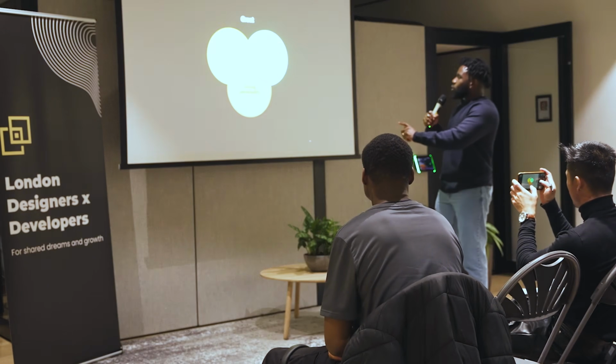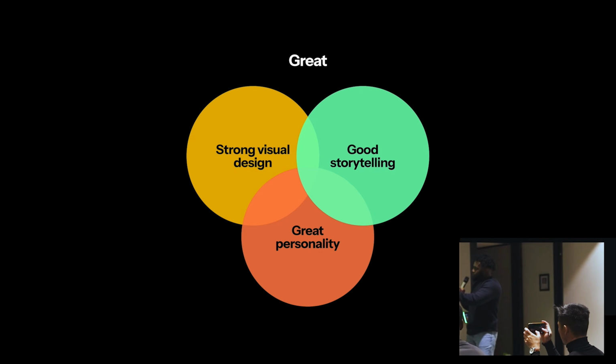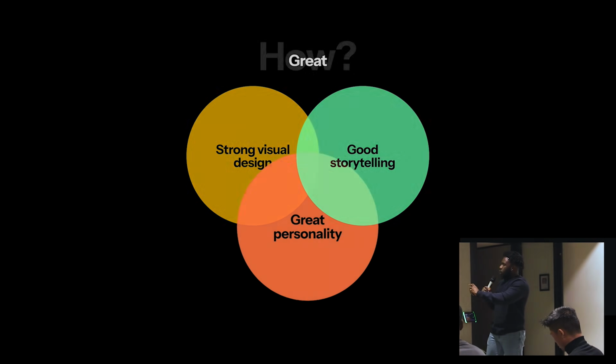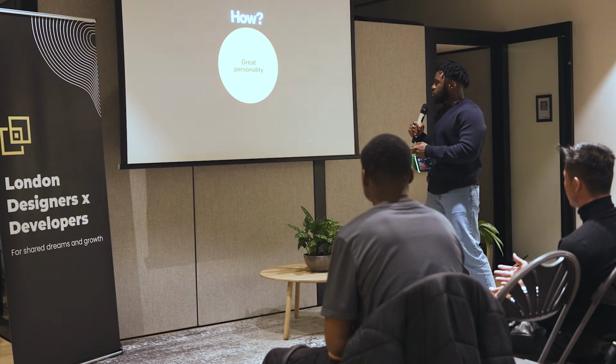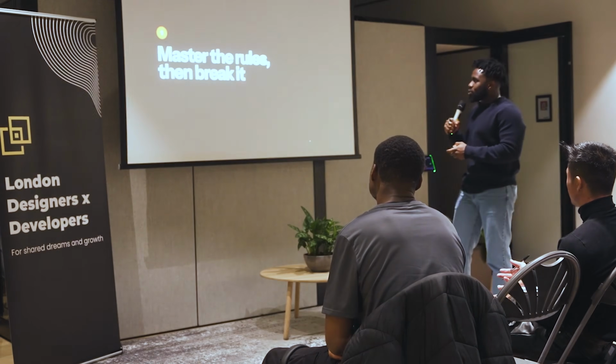But the only grade of portfolio is when you're able to combine these three: strong visual design, great personality, and good storytelling. Right. So how do you achieve this? How do you introduce personality into your portfolio to make it unique? There are a couple of things that you can do. The first one is to master the rules and then break them.